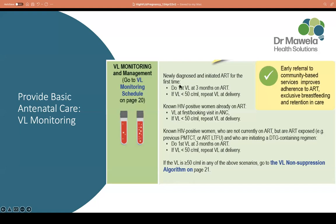Remember, in non-pregnant adults, the first viral load would have been at 6 months, right, on ART. So now in our context, we start ARVs first for 3 months, then we do that particular viral load. And if it is suppressed, the next viral load is a delivery viral load. A delivery viral load is mandatory for all HIV positive women. When after they deliver, we do a viral load, and we'll talk about that further.